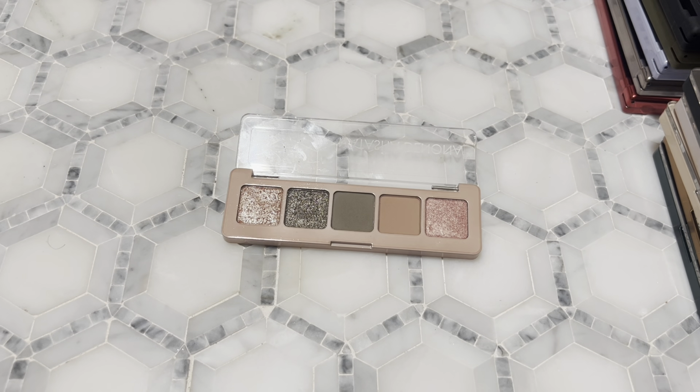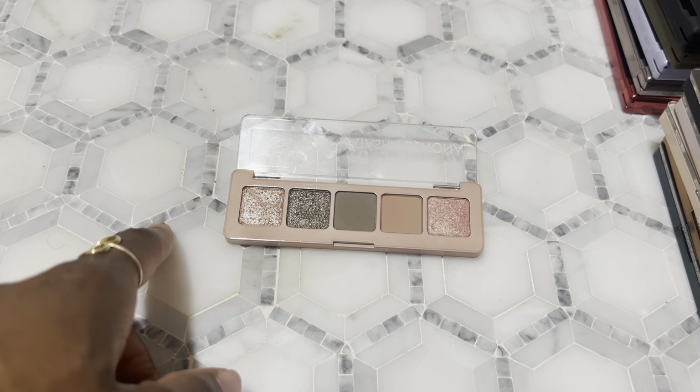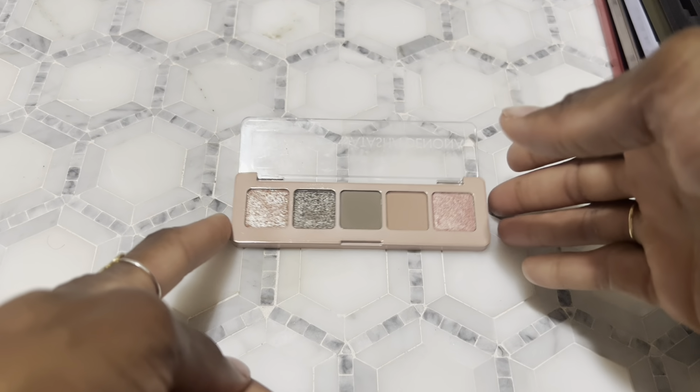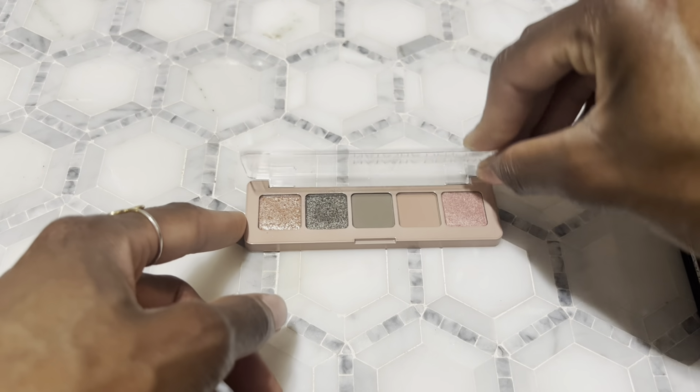And if you all didn't notice, they went up along with the Mothership palettes. The Mothership palettes are now $127, these are now $27, and the midi palettes are now $67 instead of $65. I don't know if anybody else noticed, but I was going to make note of it in this video since we're talking about Natasha Denona stuff.